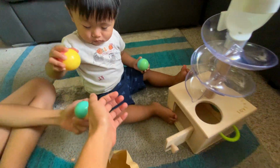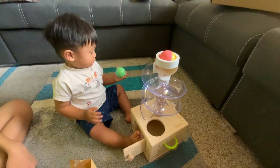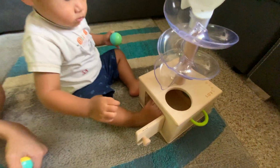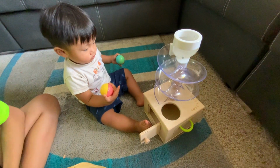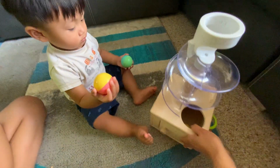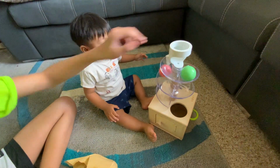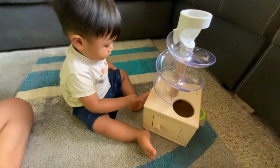So let's try it. Paeng, let's try it. Put it here. And push, push. Push, move, push. Push the ball. Yay! Wow, ang galing. Slide and seek. Wow, good job. I'm gonna close this, okay? So you will find the ball. Push it! Oh, nice! Pushing with another ball. Wow! Awesome! Oh, where's the balls? Find it, Paeng! Find it!